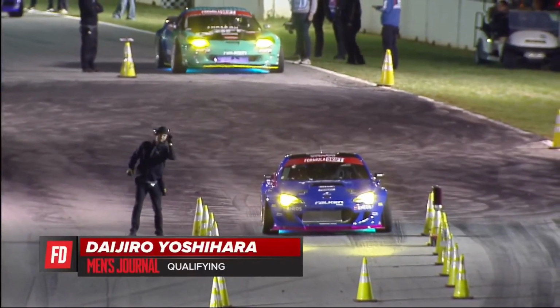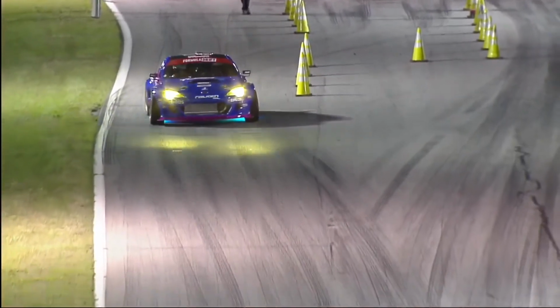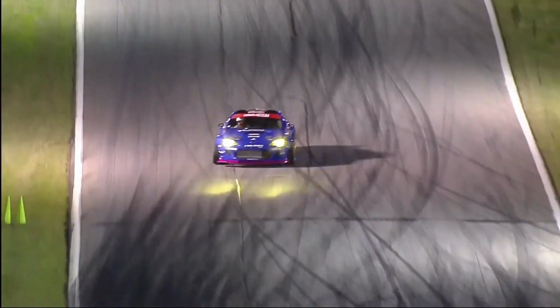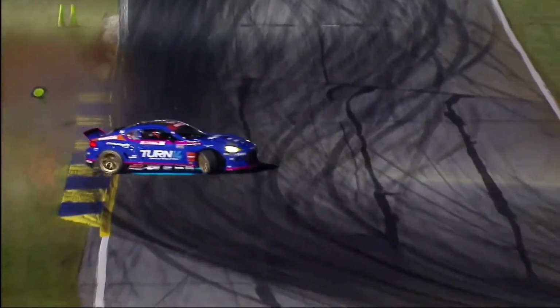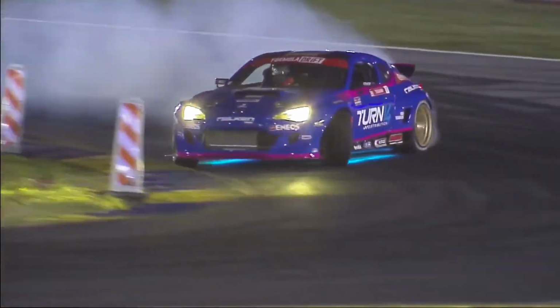And Ryan Sage, now a veteran since day one. He's been coming here since 2004. Slide or die, Daijiro Yoshihara. Here we go, Dai Yoshihara coming down the hill, turn 14 distribution. Falcon tires, woo, gets into the dirt. Oh, overshoots him there on that front clip, snappy transition.